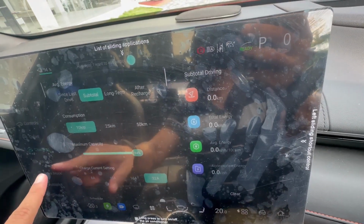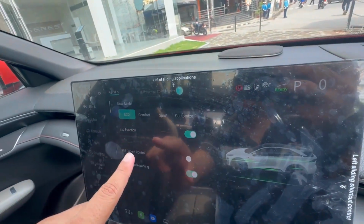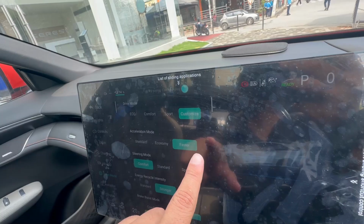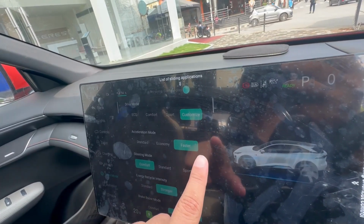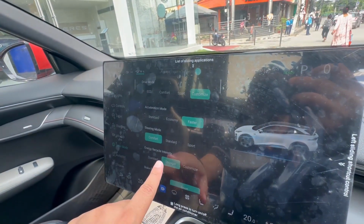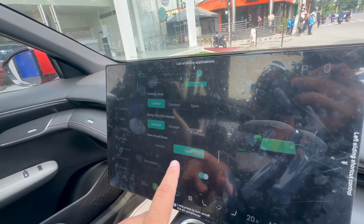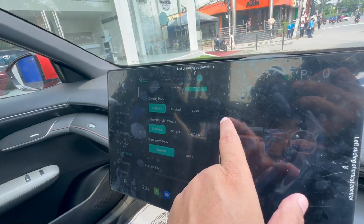Now let me also set the drive mode. I'm always in eco, you all know that. Now what I'll do is I'll customize it. In customization, steering mode will be comfort, energy recycle intensity will be standard, brake boost mode is sport. No, that is also comfort. I need everything in comfort.